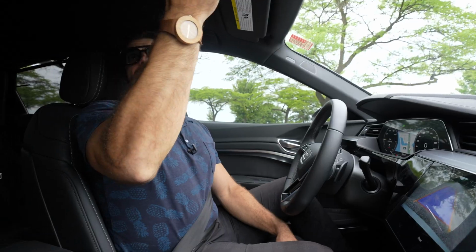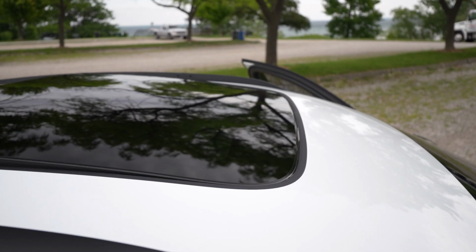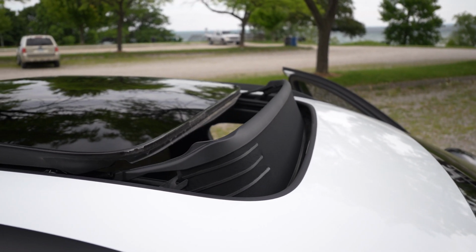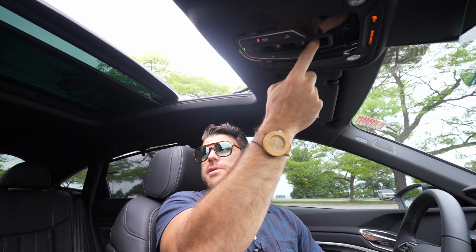Let's check out the sunroof here. So this one's pretty big in this Sportback version. It goes all the way to the back, and the front one will open up, obviously, to the environment. Pretty smooth and actually really quiet of an opening when you open it up.